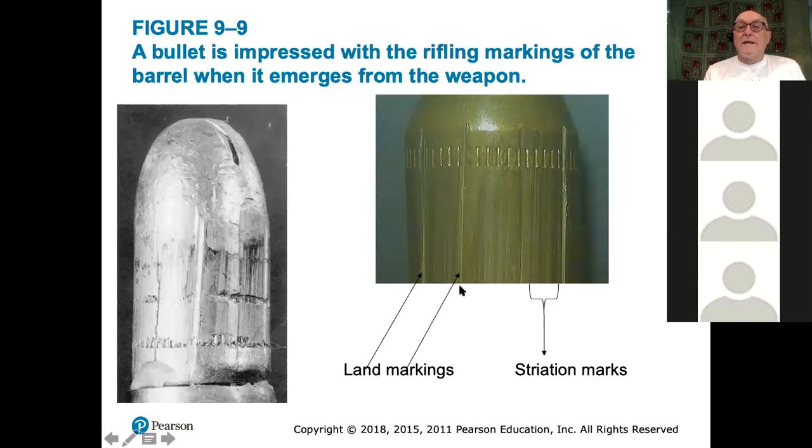These here, it's a bit difficult to see on this because it's two-dimensional, but this here is actually a land marking. It's a shallow groove cut into the bullet. This here is a groove marking. It's actually a raised area on the bullet. So these are class characteristics. The size and everything are determined by the manufacturer. But that's not what the forensic expert is really interested in. What the forensic expert is interested in are these fine lines here on the bullet. These are the striations.